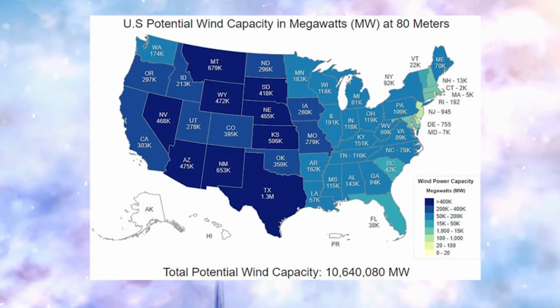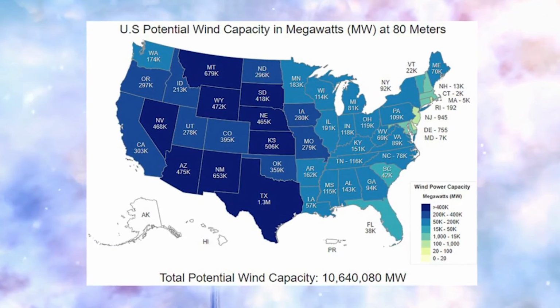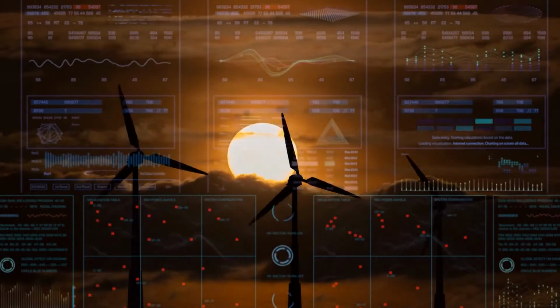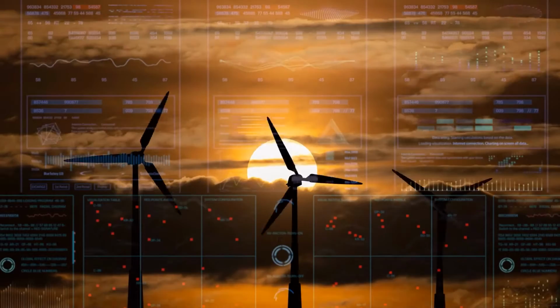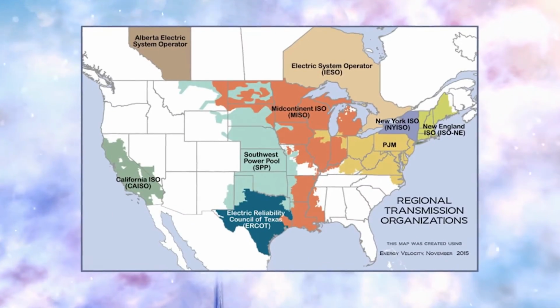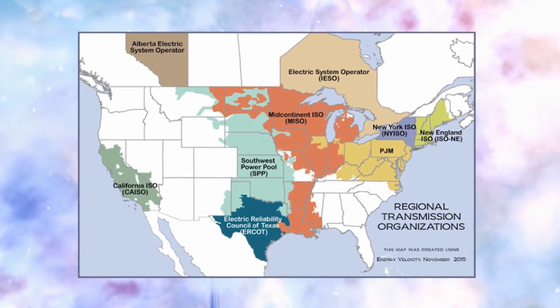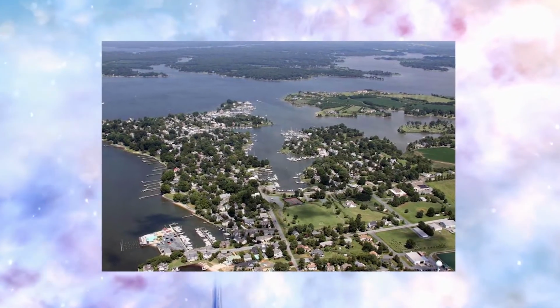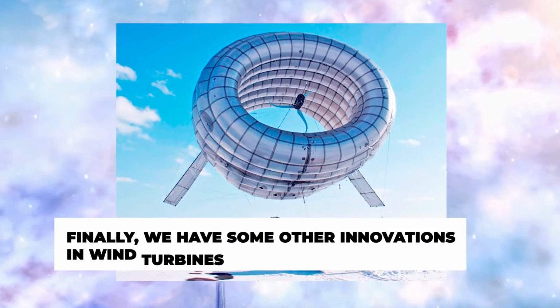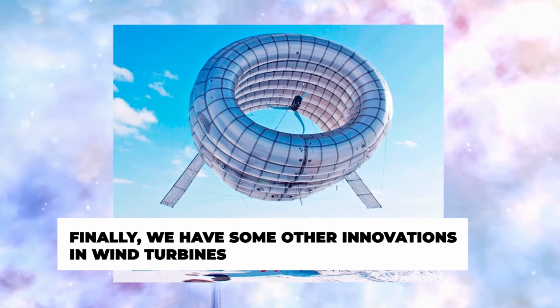Many countries deploy offshore wind turbines to harvest energy of strong, constant winds found off coastlines. For example, the technological resource potential of wind above U.S. coastal waters is sufficient to generate more than 4,000 gigawatts of energy, or roughly 4 times the existing generating capacity of the U.S. electric power system. Despite the fact that not all these resources are being utilized, this represents a significant possibility to deliver power to densely populated coastal communities. Finally, we have some other innovations in wind turbines.